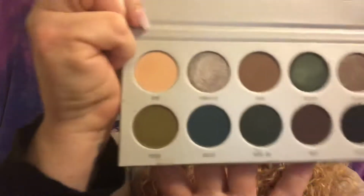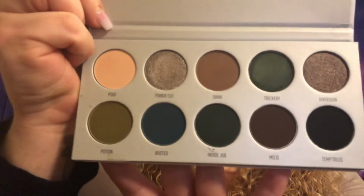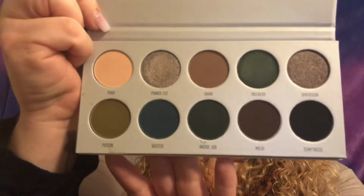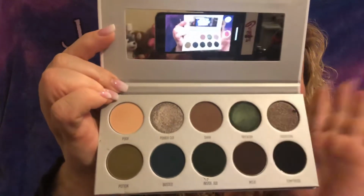All right, this next one is from her Vault collection. Now, I didn't buy the entire Vault collection because some of the things weren't for me, and I was just kind of looking for some greens. And that's when I came up with the Jaclyn Hill by Morphe Vault Collection palette. And this one is in Dark Magic. I absolutely love green. This shade right here is stunning.